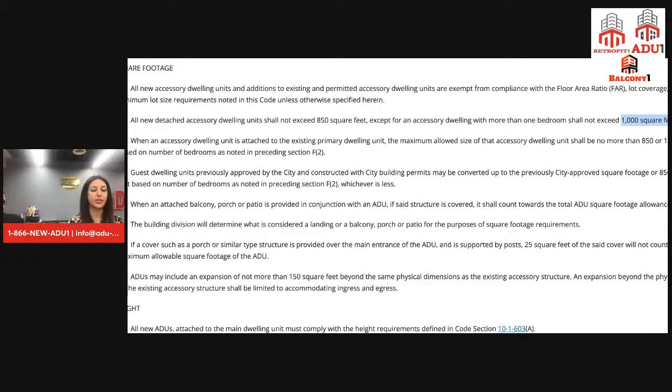and our requests are still 3.2s for both. So I always like to say, why spend more for the same thing if you could get the exact rental income from a 3.2 at 1,000? It would still make sense construction-wise, unless the owner wants more than 1,000.